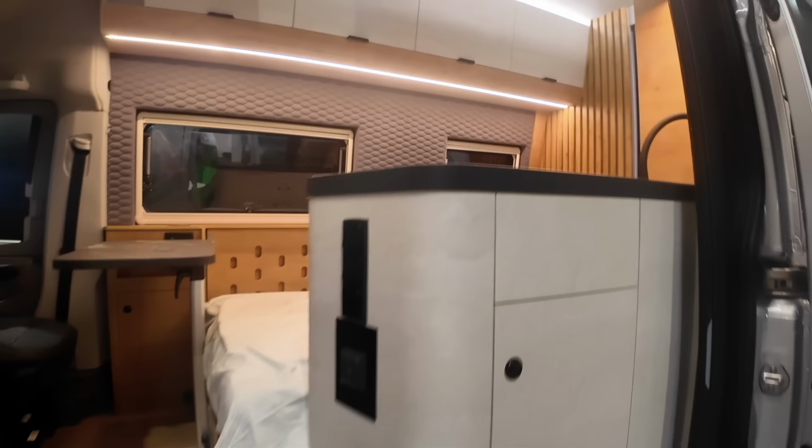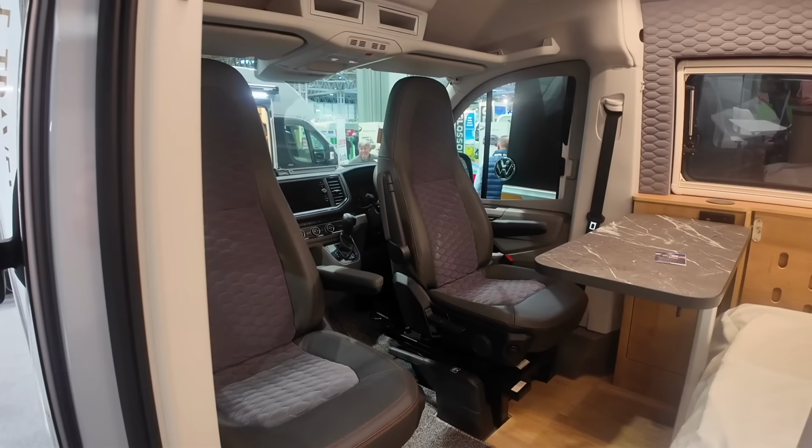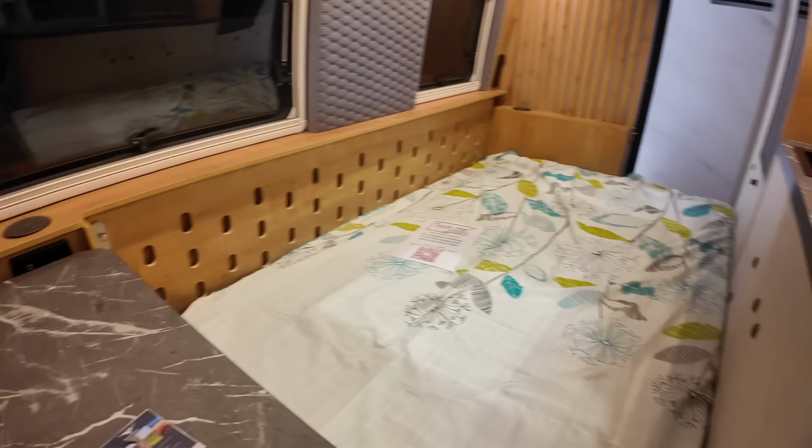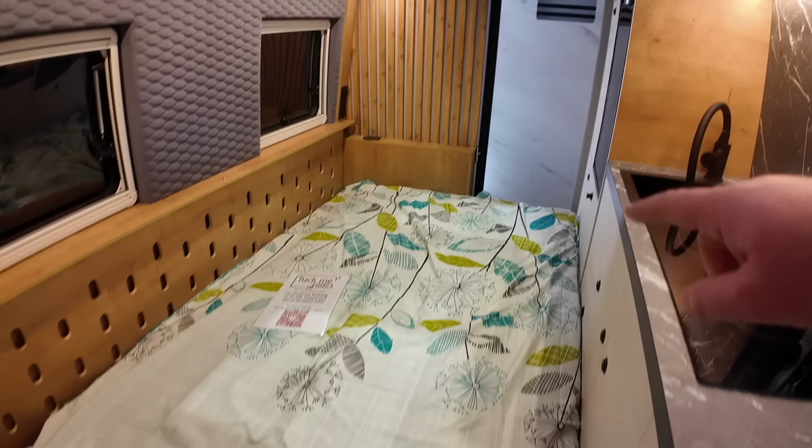You've obviously got your kitchen, which extends out over the sliding door. And then on this side, you've got your two captain's chairs. But then you've got a table here, but then the bed is already made up in this, and you can see the bed is actually in the middle. The washroom is right at the back there. What do you think to this layout?